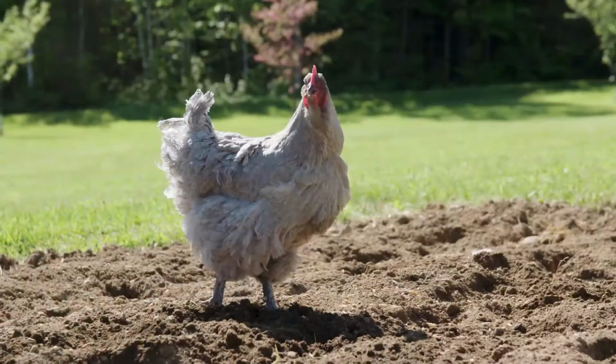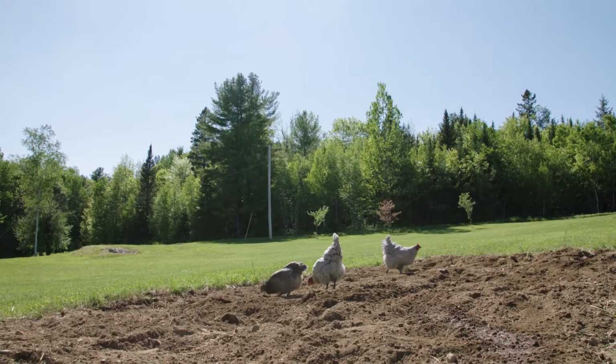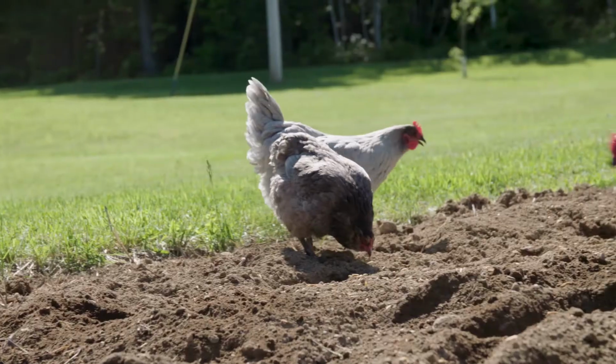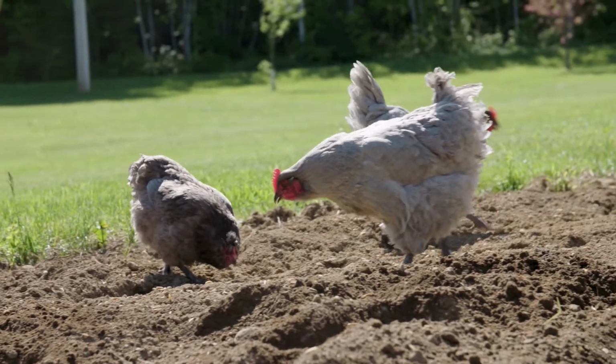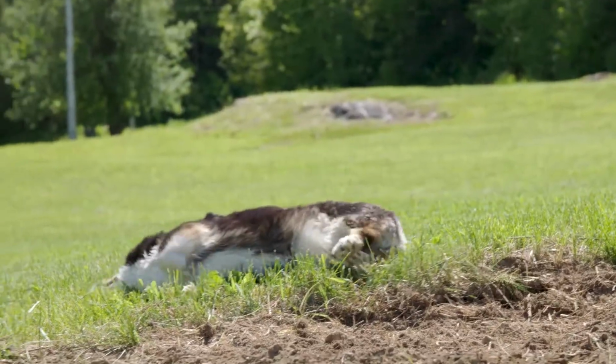This garden is on the other side of the house in the barn, away from the coop, so the chickens generally don't wander down here on their own, so I have to bring them down when I want them to work the garden, but that means that this garden is pretty safe from them.